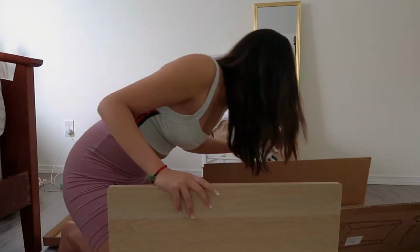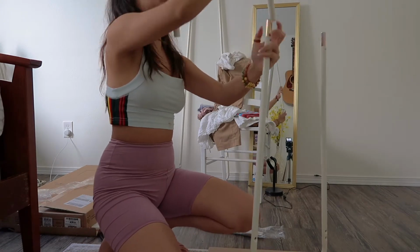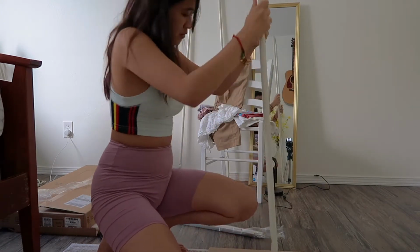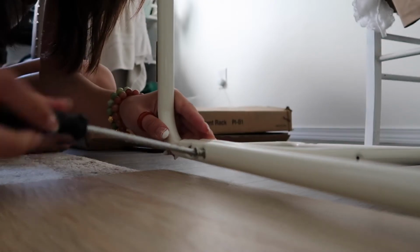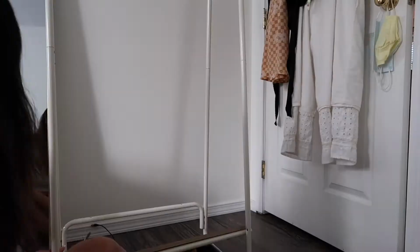So here I just followed instructions on how to make the clothing rack. I will also put the link down below on where I got this specific clothing rack, which I know it's from Target, but I'll go ahead and find that specific design and style for you guys. There's a darker version of it, but I decided to go with the light cream version because it fit the aesthetic of my room.